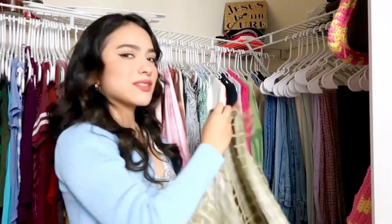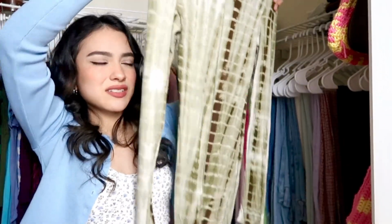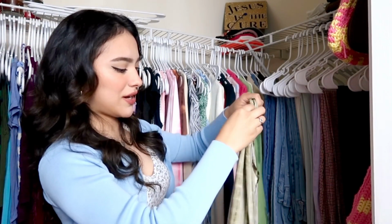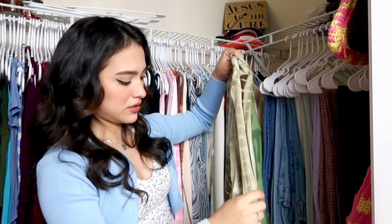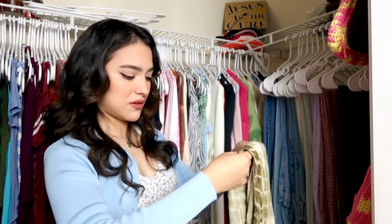I'm also gonna be putting this dress away because I feel like it's more like a fall dress. And also this dress. I mean, it could be like a springy dress, but I'm not a big fan of it anymore. I didn't even wear it, so I'm just gonna fold it and put it on the top. If I ever want to wear it, I'll just grab it from the top.